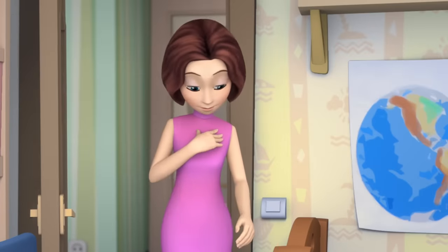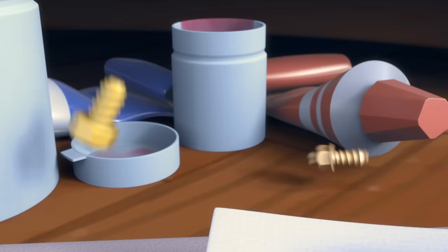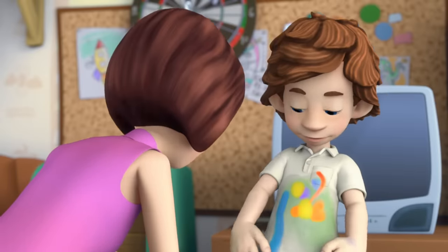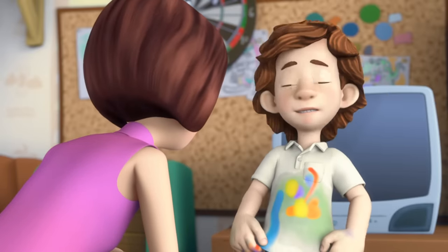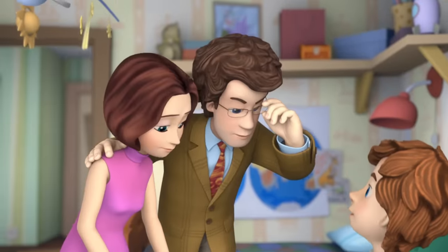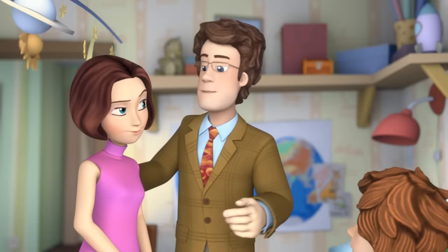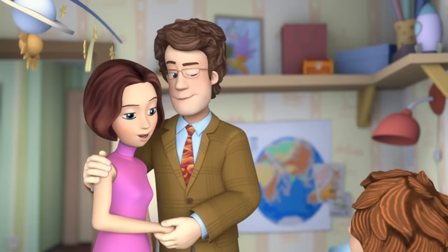Tom Thomas, what did you do to your room? And your shirt. You know what they call it? It's abstract art. Hmm, there's something good in it. I like it. Abstract art. Isn't it great? Ah, my little artist.